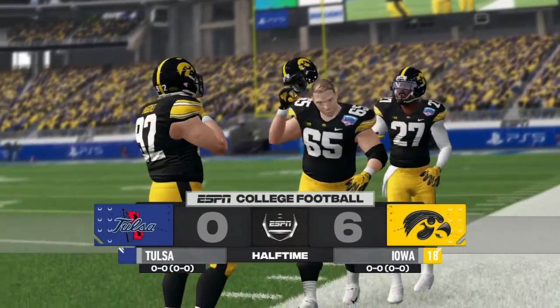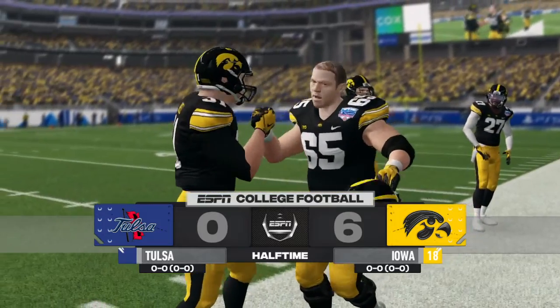Into halftime with both offenses struggling. 6-0, Iowa.